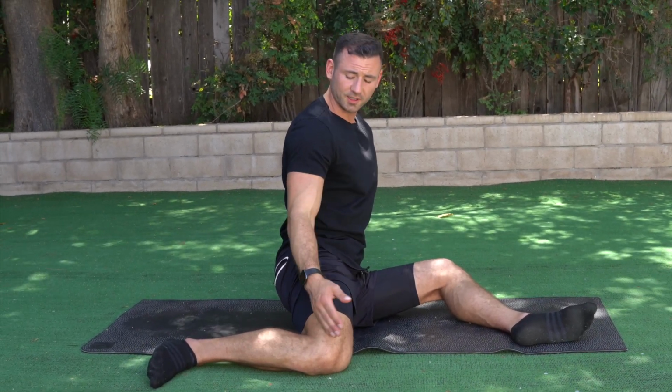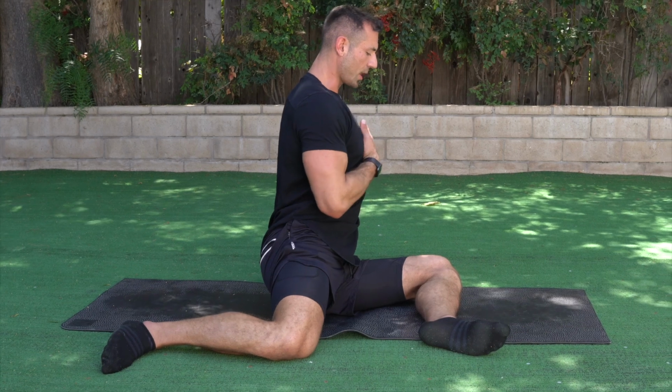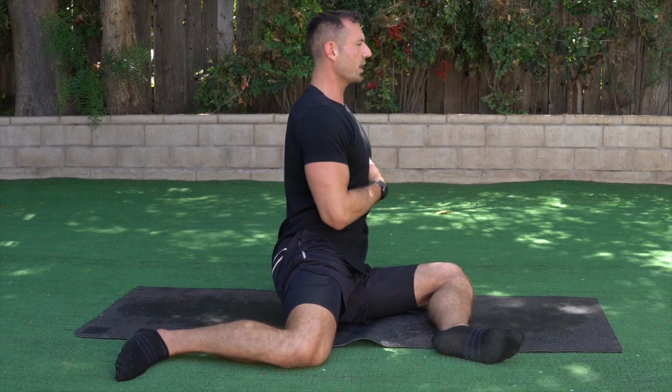This is in perfect alignment, 90-degree angle with my knee. For the other knee, you want that to be nice and square as well, 90-degree angle. And you're gonna square up with that knee, good upright posture. And you're just gonna hold and sit in this position for about 30 seconds before switching sides.